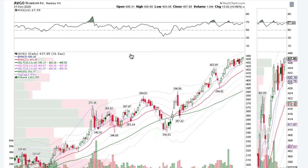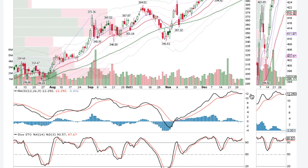Broadcom, another chip stock, looking very strong. 2-week consolidation at highs, looking for a breakout on volume. Stochastics rising, MACD's flattening out.